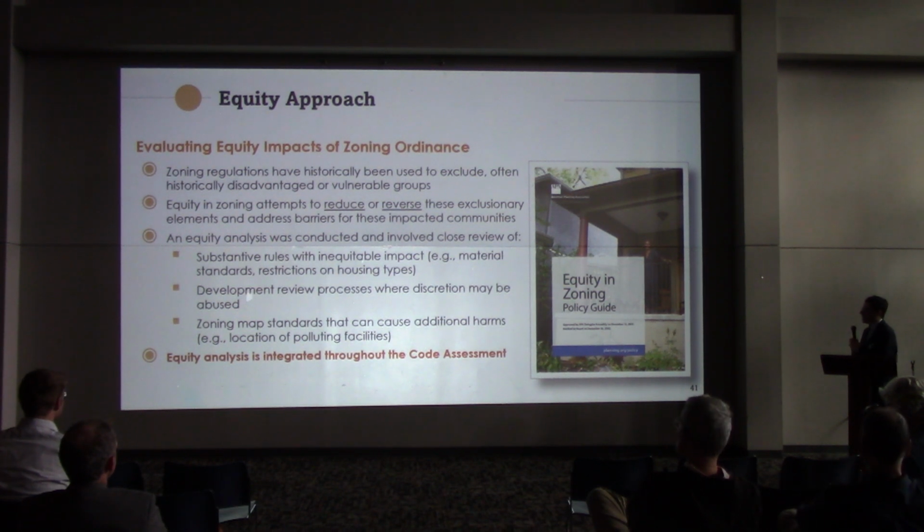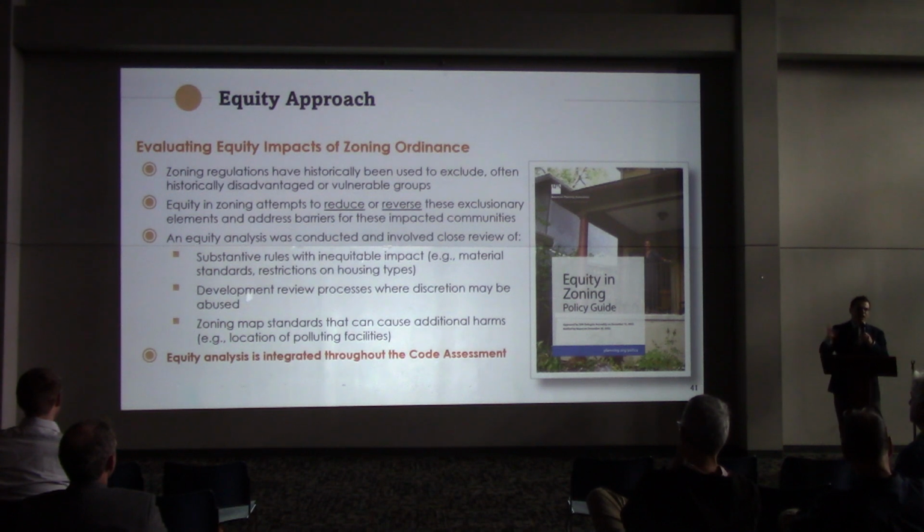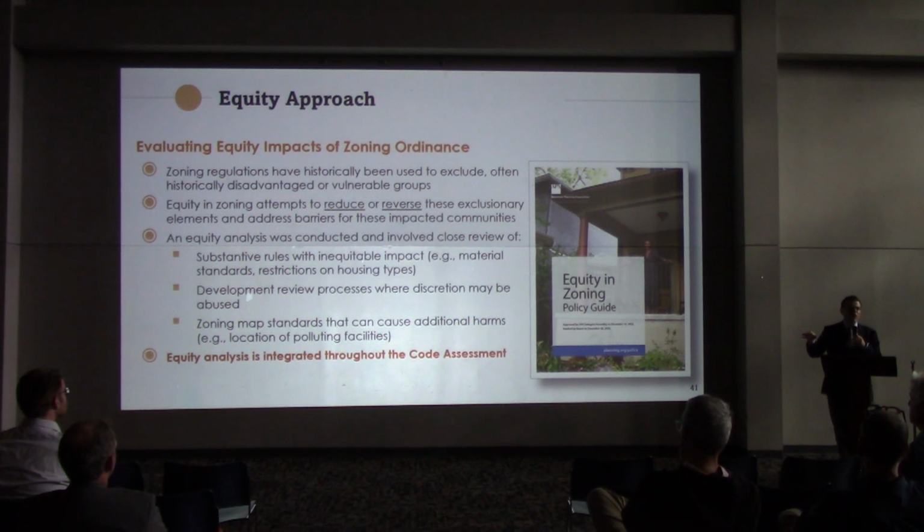So, we looked at rules with inequitable impacts. For example, material standards can have some real equity impacts because some of the materials, if they're not necessarily required for structural or other purposes, might really increase the cost of development and make it very difficult for folks to be able to develop their property. There may be development review processes which allow a lot of discretion, and that discretion can be used inequitably against certain groups. And obviously you can have zoning map standards that are inequitable as well.